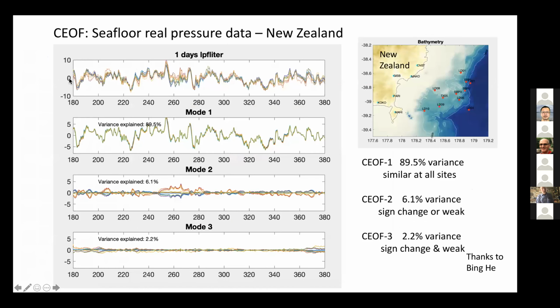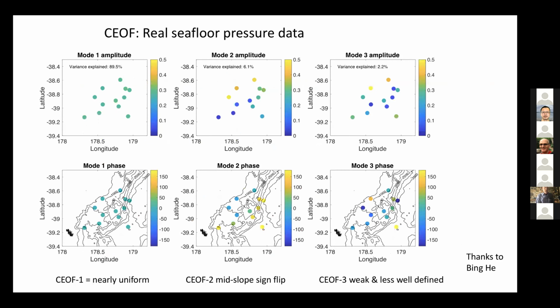At those sites, once again, all the sites had very similar pressures, and she performed the CEOF analysis on those data. Again, the first mode had almost 90% of the variance. The second mode had about 6%. You see here on the second mode, there's basically a sign change from onshore to offshore at the sites, and the third mode is less well resolved. So the first mode is very spatially uniform. The second mode has very weak pressures along about the 1,600 meter depth in here, and there's a sign change across the sites, a 180-degree phase shift.